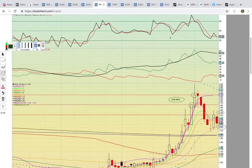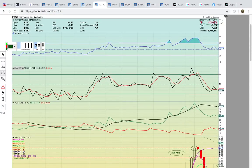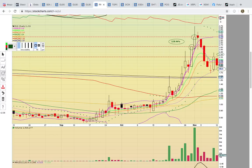Okay, let's look at PXS here. So yeah, they had a little shakeout today, closed down 13%. It is holding the middle Bollinger Band. That is key, so keep an eye on that level. It's currently at 181. That's the dotted purple line. Notice how these candles are bouncing off of that level. As long as it's holding, this uptrend is intact.